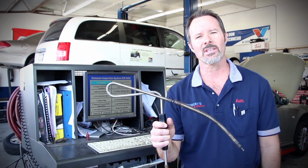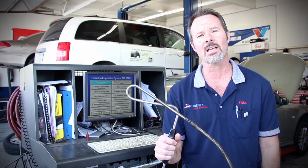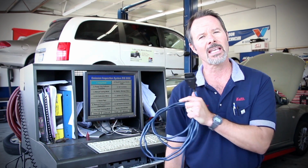Most of you recognize what this is. This is an exhaust probe that goes into the actual exhaust pipe of your car to measure for pollutants that might be coming out your exhaust pipe. What most people don't know is there's a second part of the smog test you have to pass as well. And that is that the smog machine computer needs to read the computer on your car to make sure it's run its own self-smog test.